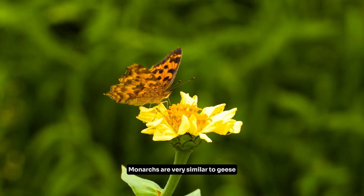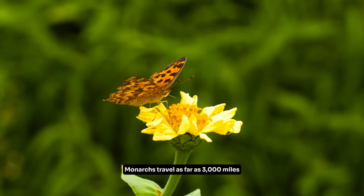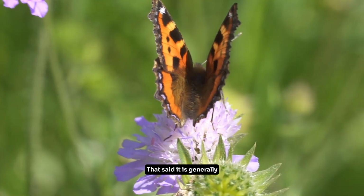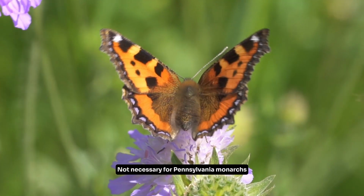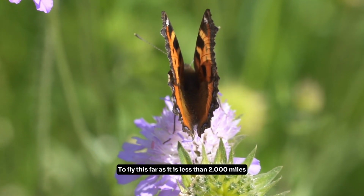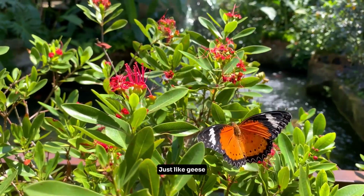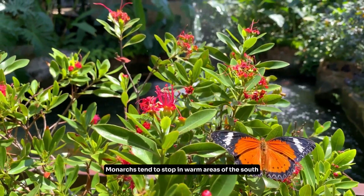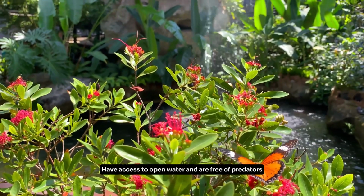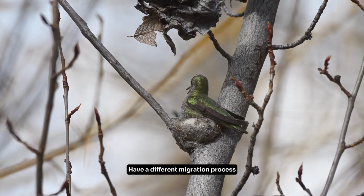Monarchs are very similar to geese when it comes to their migratory patterns. Monarchs travel as far as 3,000 miles during the fall migration. That said, it is generally not necessary for Pennsylvania monarchs to fly this far, as it is less than 2,000 miles from Pennsylvania to the south of Florida. Just like geese, monarchs tend to stop in warm areas of the south, have access to open water, and are free of predators.